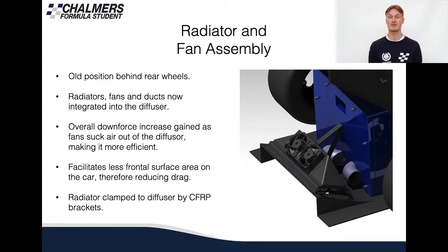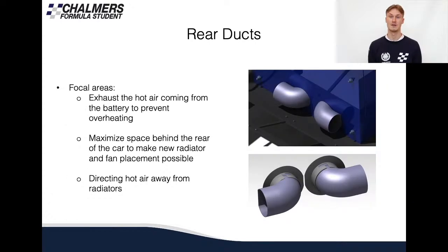For the mechanical parts of this subsystem, we clamp the radiators with a carbon fiber duct, and then we also have a carbon fiber mounting connected to the rear hatch to support the whole assembly. Moving on to the rear ducts, basically the focus areas of this part have been to exhaust the hot air coming from the battery to prevent it from overheating. We've also wanted to maximize the space behind the rear hatch so that the new radiator and fan placement is possible. And then lastly, we also want to redirect the hot air coming out to not hit the radiators, as this will lessen the cooling power of the car.